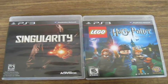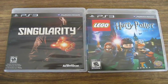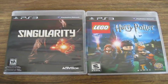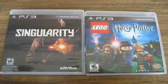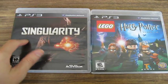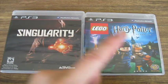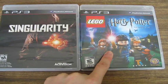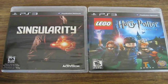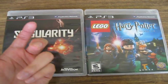I went and got these at Future Shop, and how it worked was, again, I was on RFD, the Red Flag Deals website, and I found that certain games that you could trade in at Future Shop would get you Singularity. If you traded two games, you would get Singularity and another bonus. But if you traded three games, you would get Harry Potter as well, Lego Harry Potter. I had two games that I was going to trade that qualified for Singularity, but I needed one more game.